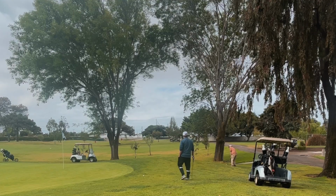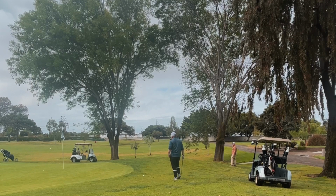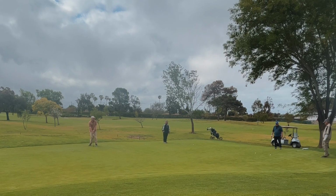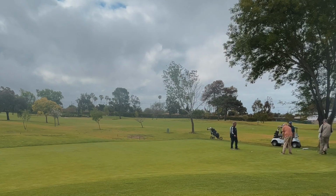So I have another chip up, and this one was a little too much. Had to putt up a long ways to salvage a par, and that one went a little bit too far past the hole. But we tapped it in for bogey, and we are moving on to 16.